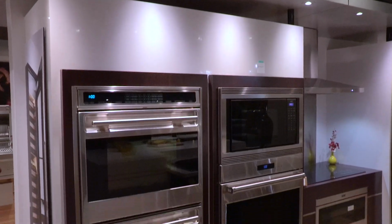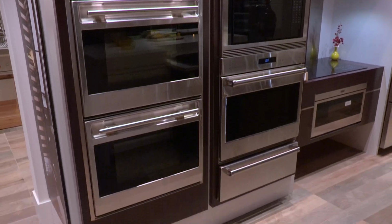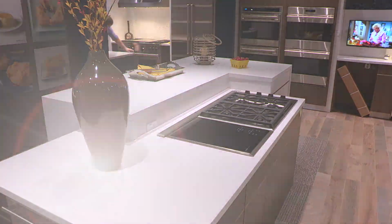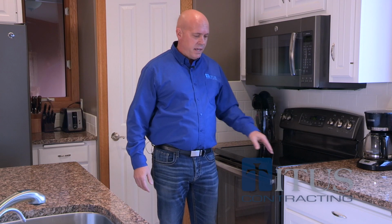There are dual fuel ranges as well, so that's electric and gas. For those gourmet cooks, that's huge because you get the benefit of a gas cooktop, which most want, and the benefit of an electric oven for baking.